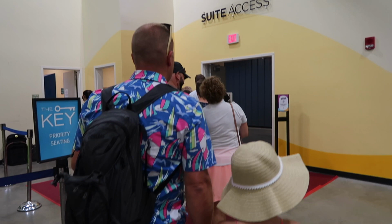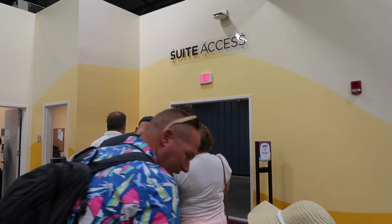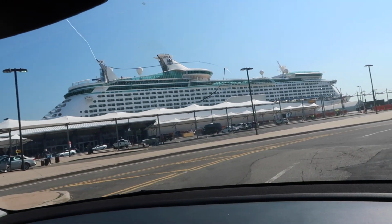So we upgraded to a suite and I wanted in this video to, one, tell you why, and then what we get with all of our VIP suite point perks. But I wanted to show you what a suite on a cruise ship, particularly Royal Caribbean, does look like. This is the Adventure of the Seas. So this is what our suite looks like.